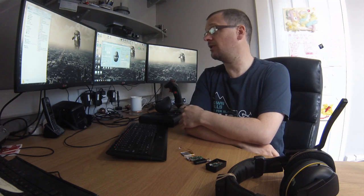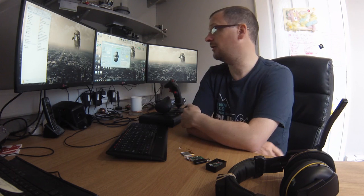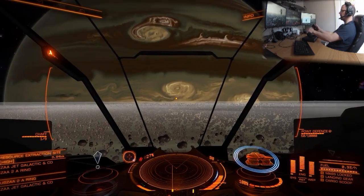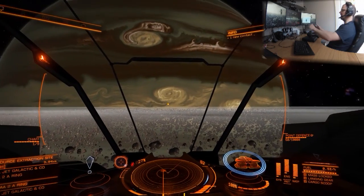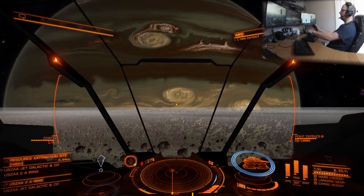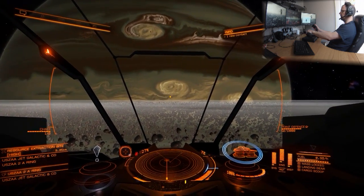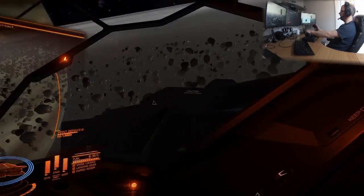So, I thought I'd dive into a game, have a quick look, and show you how it works. It doesn't work any differently, but I guess it's just to prove to you that it's playable. Getting all nostalgic, so I thought I'd fire up Elite Dangerous. I haven't played it in months, but we'll take a quick look. And here we are, back in Elite Dangerous. We're in a res site, in a Vulture. Let's have a look.